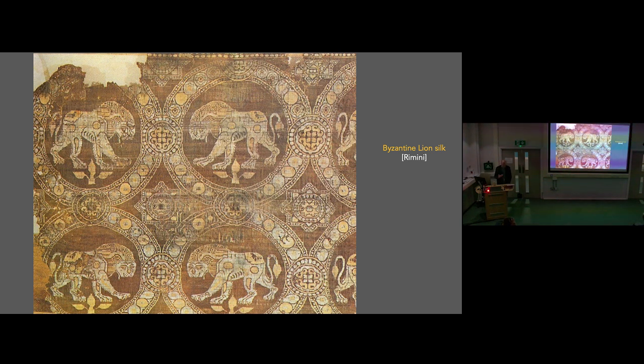But again, the problem for me is that this is based on the materials being used rather than the execution. The time it took to manufacture these non-murex-based silks was just as long as to make the other ones.